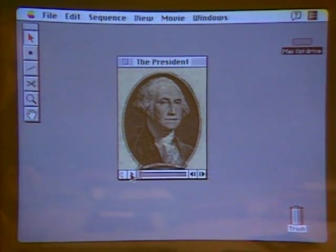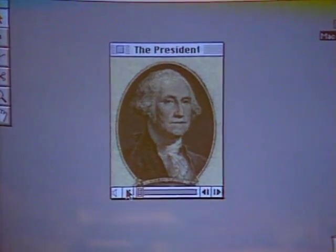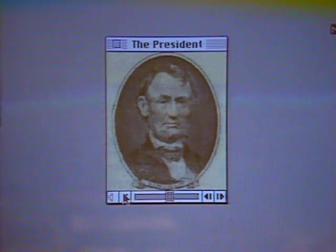All right, Tim, it's your turn, and you're going to show us how to morph on a Mac. Right, this is a new product called Morph, and if you look at the screen, you see a picture of our first president, George Washington. But when we start the little morphing transition, you'll watch and notice that he begins to change, and all of a sudden now he's Mr. Lincoln. Wow.